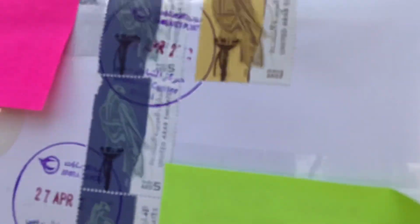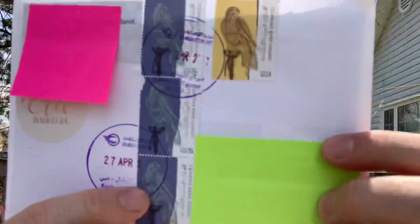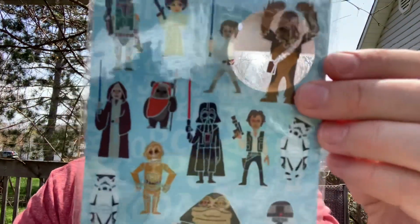The next one comes from Lewis, he's in the United Arab Emirates. You'll see that there's a little bit of an edit right there. Normally I go straight through, but I put this envelope up and realized that I hadn't covered over his address, so I wanted to make sure I did him right and covered that up. So there are the stamps. These three are all the same, so I'm just showing them up close here. And inside, there's no postcard this time around, but Star Wars stickers.